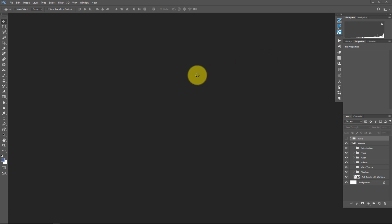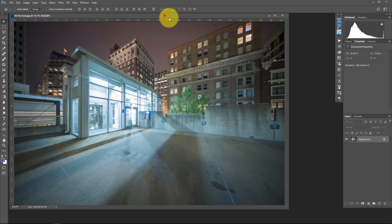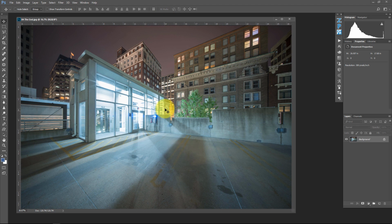So if I open up this last image here, see this last image, this is actually taken in Kansas City on top of the public library. There's a parking garage up there.